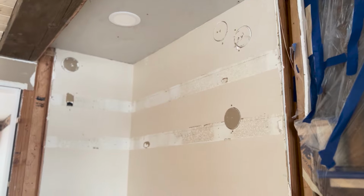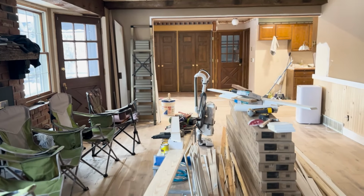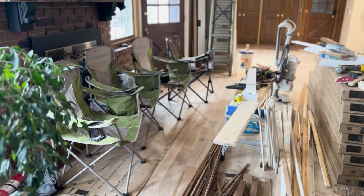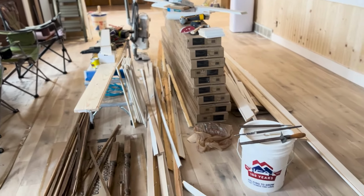We got some mudding to do, and then these are just gonna be all smooth white walls. But it's coming together. Look how pretty those floors are. This is where we eat and hang out. Anyway, so much fun to live in.